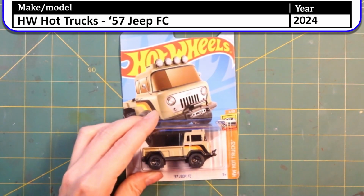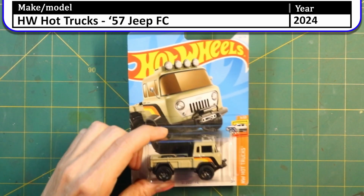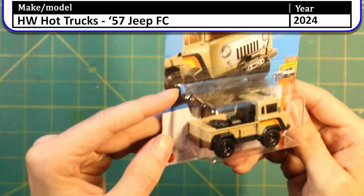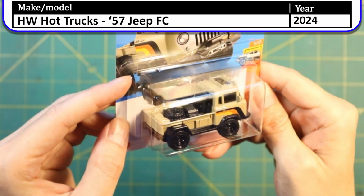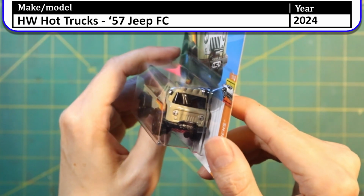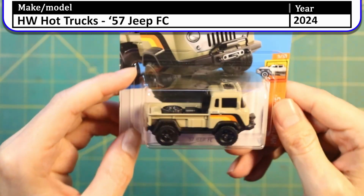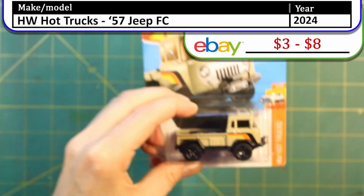Next up we have the '57 Jeep FC. This is the new style. The original one came out in 2023. This one is tan with that 1990s style striping on the side. Very cool looking lifted Jeep. And I like big trucks, so I definitely had to have this one for my collection.